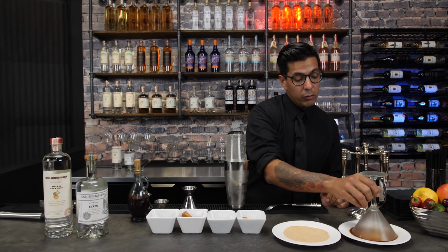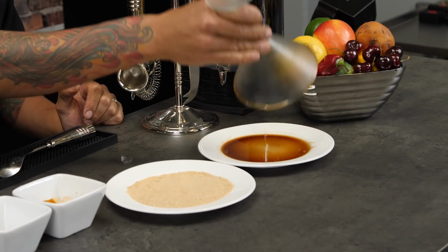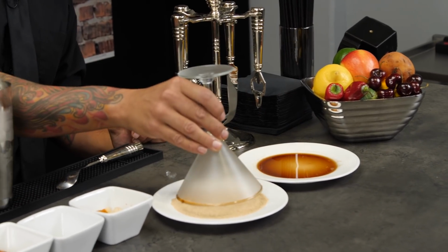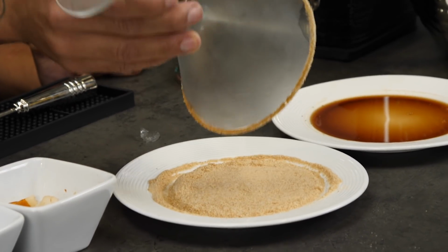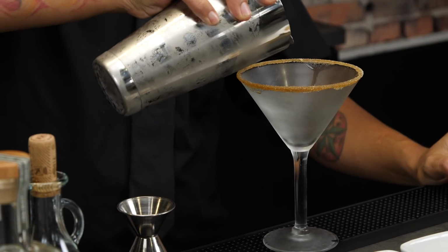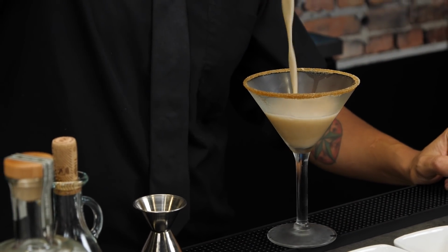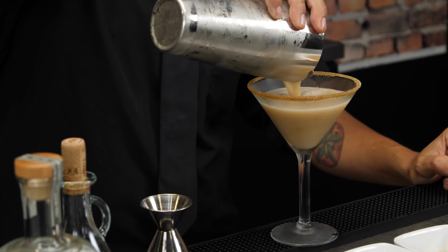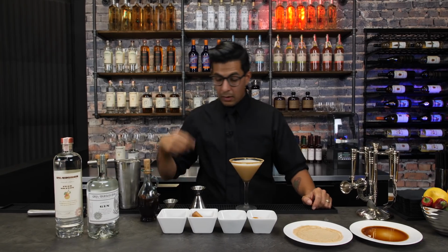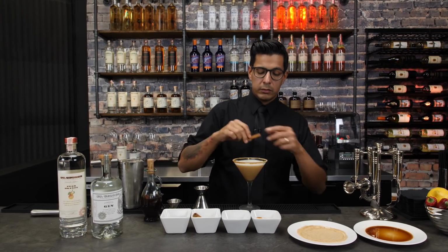We're gonna use the same reduction to create a nice layer on the rim. And we're using graham crust as our topping to give you that feeling of a dessert. Then a decent hit to create that foamy texture. And now we're gonna use just a little clove stick on top.